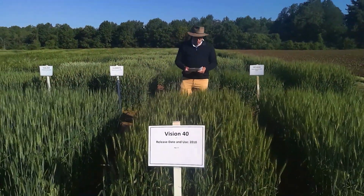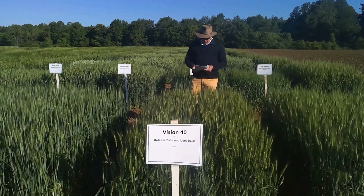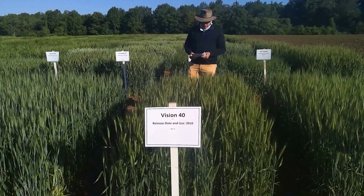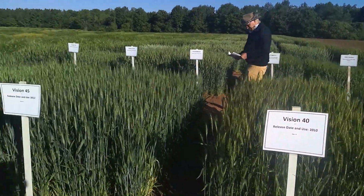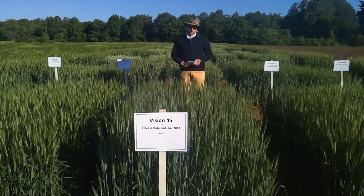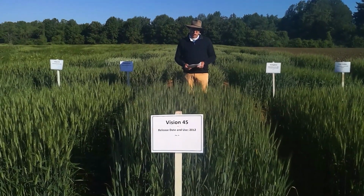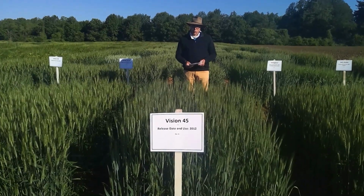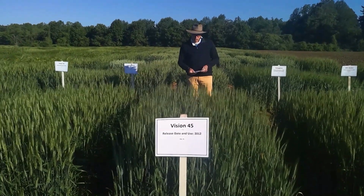Vision 40 was released in 2010. Basically it was a selection out of the Kansas program. The next variety is unique, and also this variety is currently the hard wheat in our region.